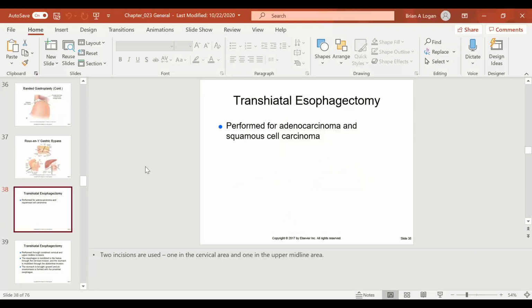Transhiatal esophagectomies, right? You're going through the hiatus, right through that opening in the diaphragm. Two incisions usually, one up here, and then one down below, like the xiphoid. So one up near the sternal notch, the other one down below the xiphoid, so that you can tunnel underneath the sternum. You don't have to crack the chest and open it to get access.